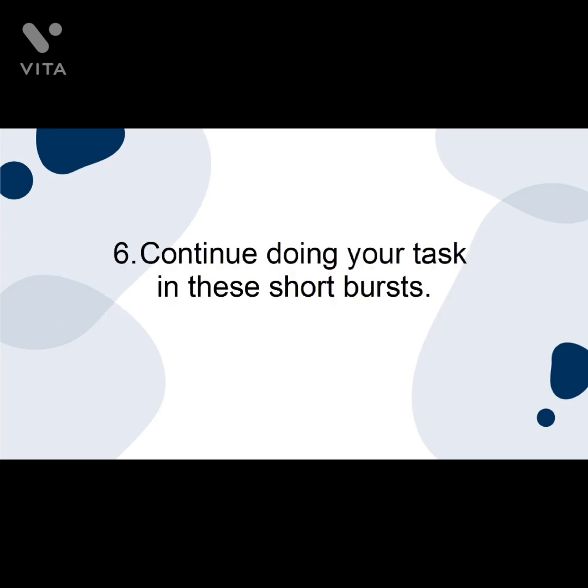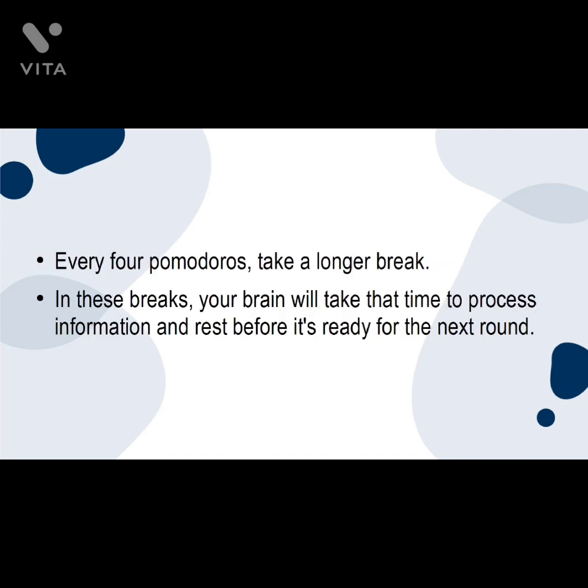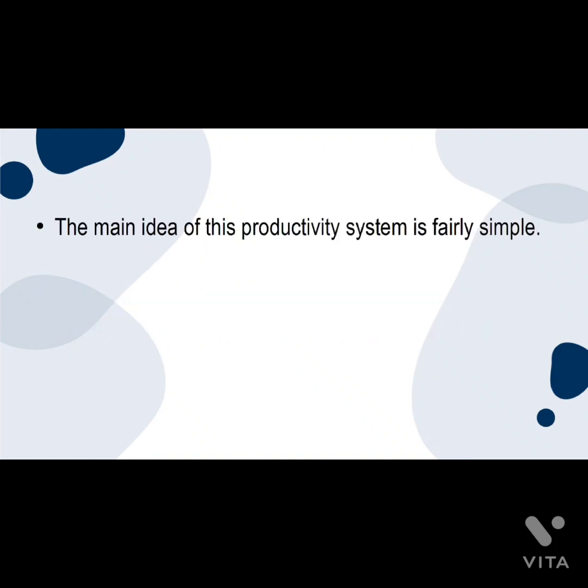6. Continue doing your task in these short bursts. Every 4 Pomodoros, take a longer break. In these breaks, your brain will take that time to process the information and rest before it's ready for the next round. The main idea of this productivity system is fairly simple.